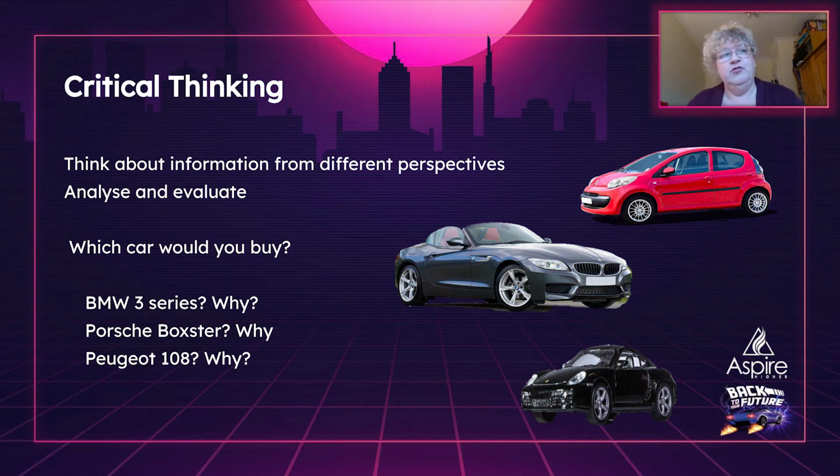We can apply critical thinking to any topic, but let's think of an everyday topic such as buying a car. Let's imagine you've been gifted £8,000 for a second-hand car, which would be very nice, wouldn't it? Which one are you going to buy? Here are some options that you're considering.